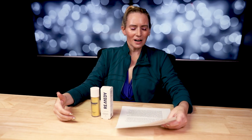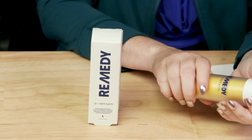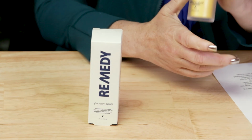So, okay, first criteria is packaging. We've got a plastic pump bottle. There we go. It's very snazzy. I like that pump. I love it. It's fun.